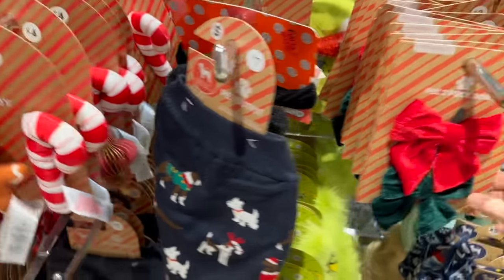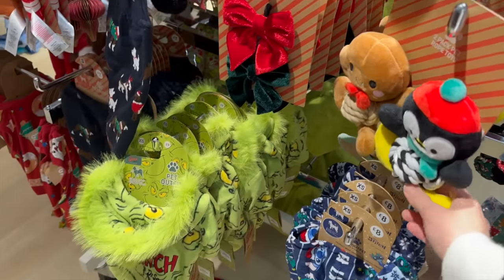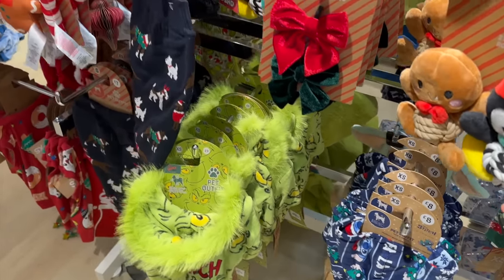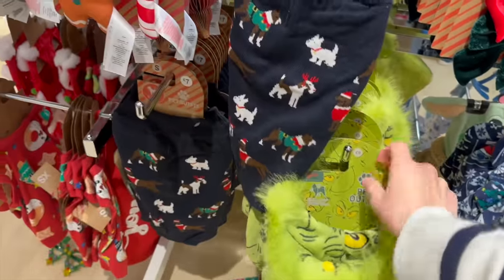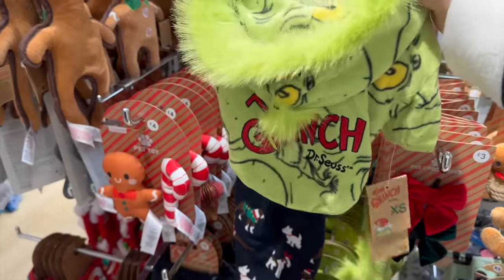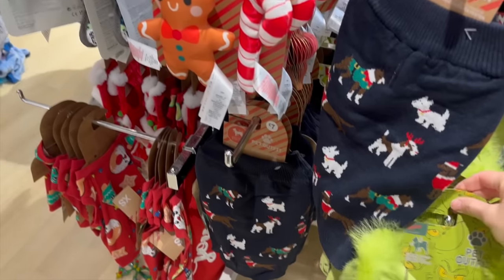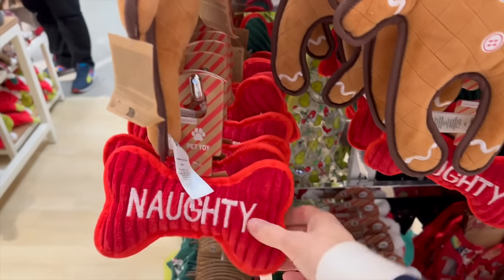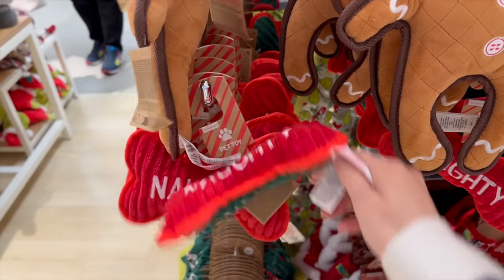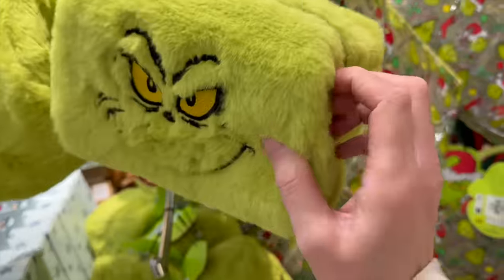It's always hard to resist buying pet toys when you've got two little dogs. These ones are good. I don't really like the rope ones though. They like more like squishy ones. Oh, look, you could dress them up as the Grinch. Or Stitch. Naughty nice bone. Oh, look. And then we've got more Grinch things as well.